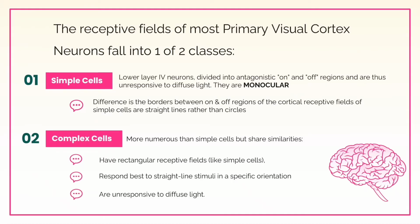The receptive fields of most primary visual cortex neurons fall into one of two classes, simple or complex. Neither of these classes includes the neurons of the lower layer 4. So, the first one is the simple cells. They are like lower 4 neurons. They have receptive fields that can be divided into antagonistic on and off regions and are thus unresponsive to diffuse light. And like lower 4 neurons, they are monocular. The main difference is that the borders between the on and off regions of the cortical receptive fields of simple cells are straight lines rather than circles.